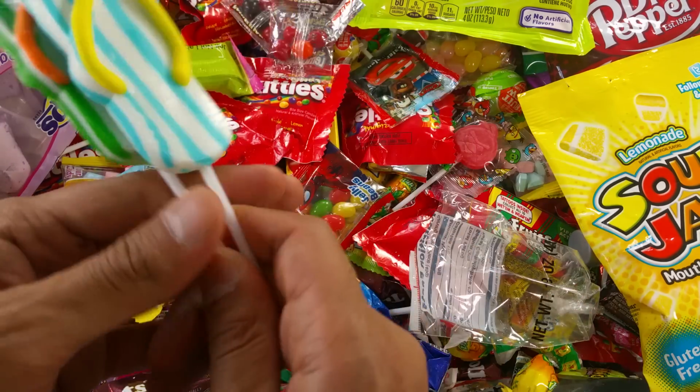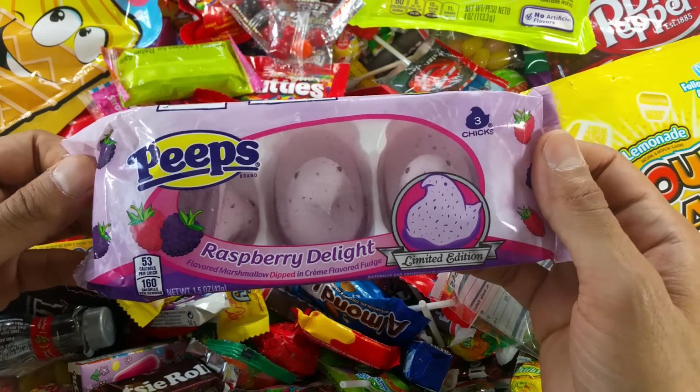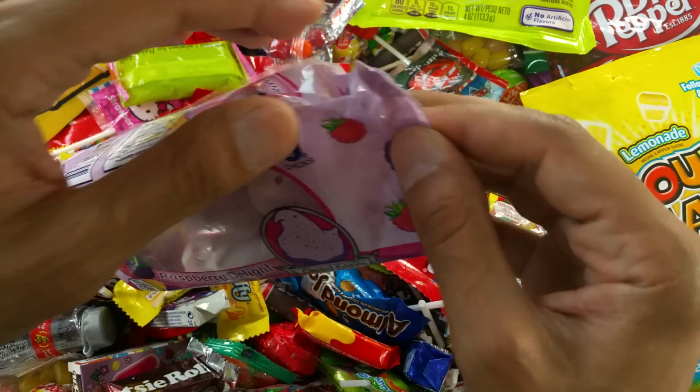They make so many different types of candies. And we also got the Peeps Raspberry Delight Limited Edition. Peeps, Peeps.